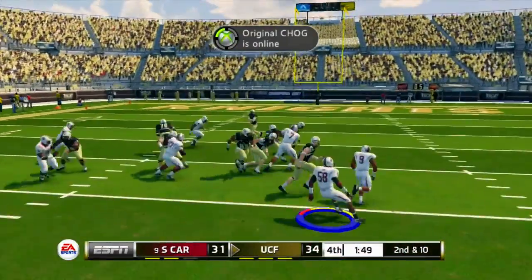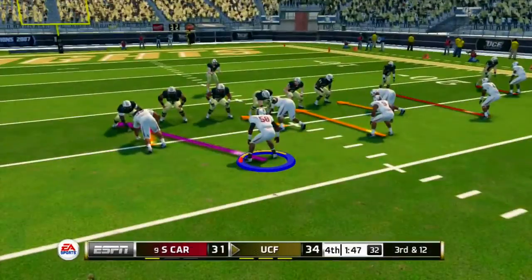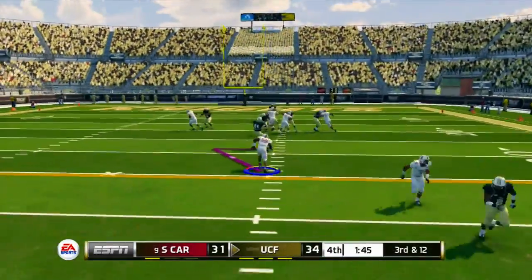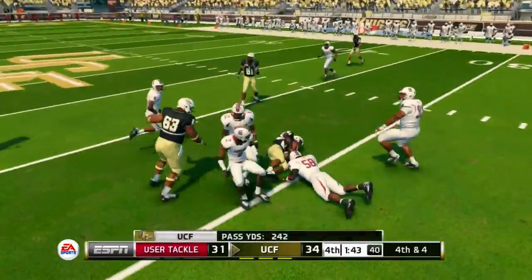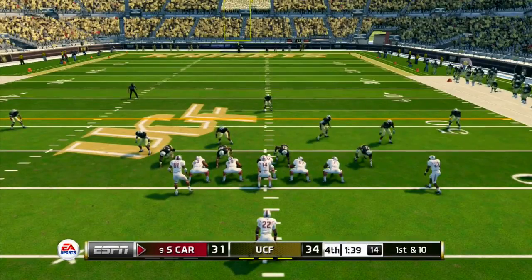So now it's up to our defense on 2nd and 10, and it's looking good. This is about as good as it could go. Now Earl manned on the tight end, 3rd and 12. They throw it to the tight end, and Earl stops him. 4th and 4, and we have a glimmer of hope here.